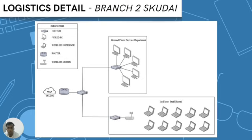Branch 2, which is Skodai, is structured similarly to Kulim. On the ground floor, our service department uses five wired PCs connected to the switch. Upstairs, on the first floor, the staff hostel is equipped with 10 wireless notebooks linked via a switch and wireless modem. Like Kulim, the entire Skodai branch connects to our main company network through its dedicated router and wireless modem.